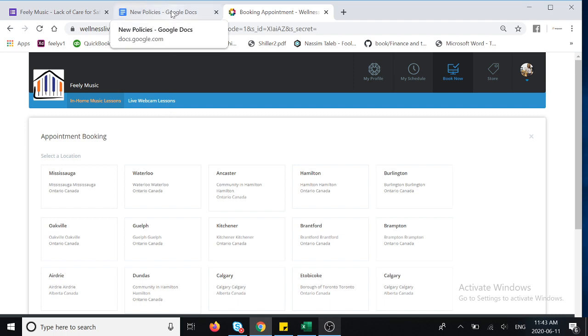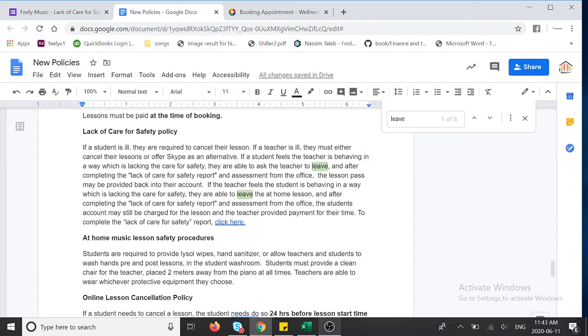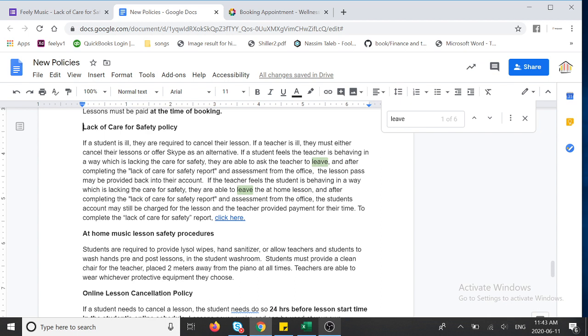So quickly to review some new policies that we've put in place just to provide safety. We've created a new lack of care for safety policy and a new policy that requires students to prepare their home for safety.